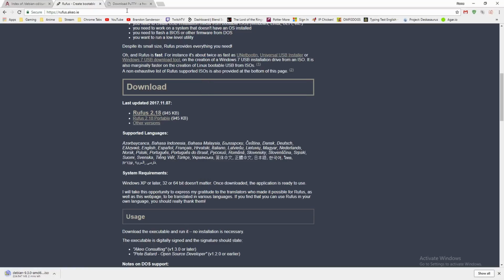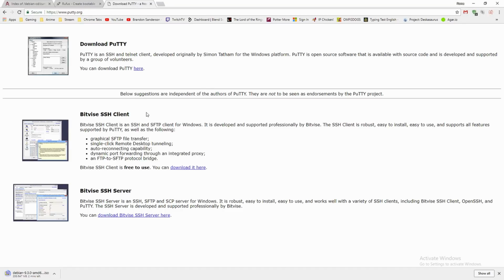And then the other thing you'll want to get is Putty. Once we have the operating system installed, that's how we're going to configure the software for it. So we're going to be SSHing into the server from our PC here. So just go ahead and grab that. There are other ways to do that on Windows that I think are better, primarily I'm just talking about the Linux subsystem for Windows.